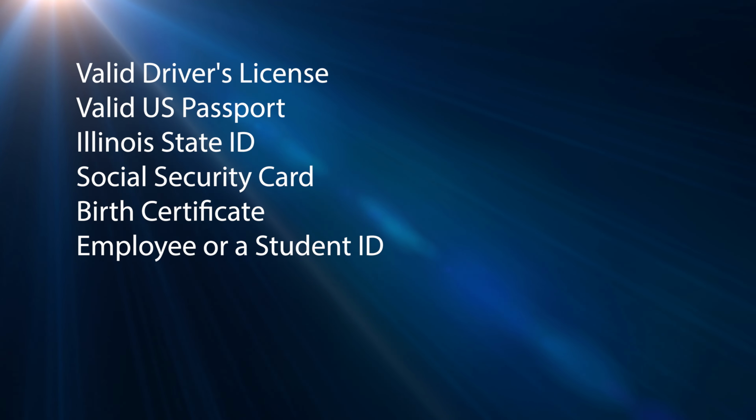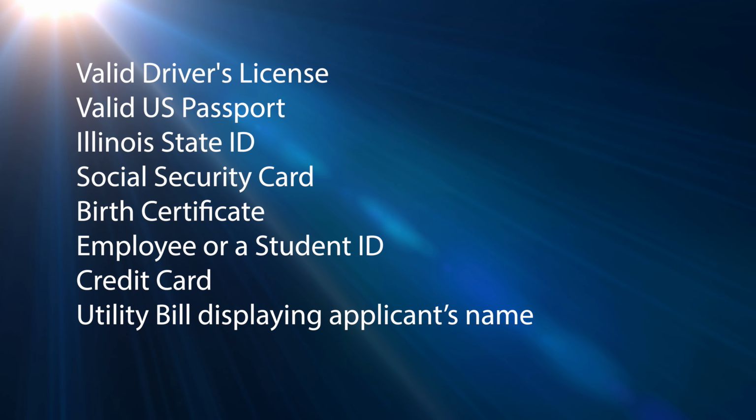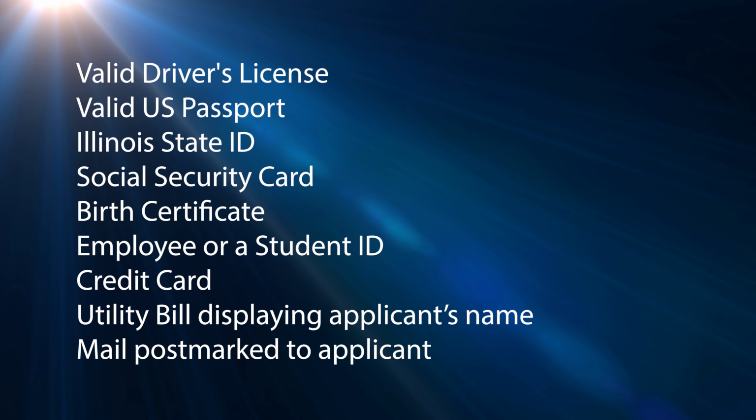Valid driver's license, valid U.S. passport, Illinois state ID, social security card, birth certificate, employee or student ID, credit card, utility bill displaying the applicant's name, mail postmarked to the applicant. Our staff can help you register at Village Hall, or you may follow the link on our Village website to the State Board of Elections to register to vote online. Also, we're available to register new voters at community events or gatherings, so reach out to us and we can plan something for you.